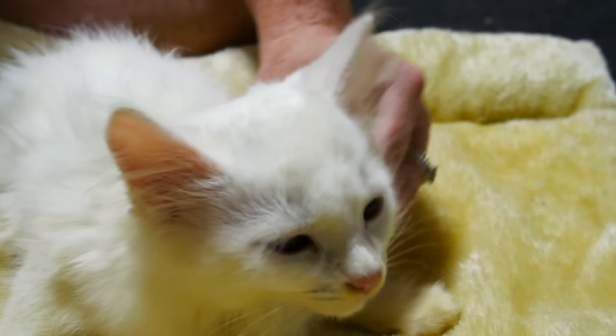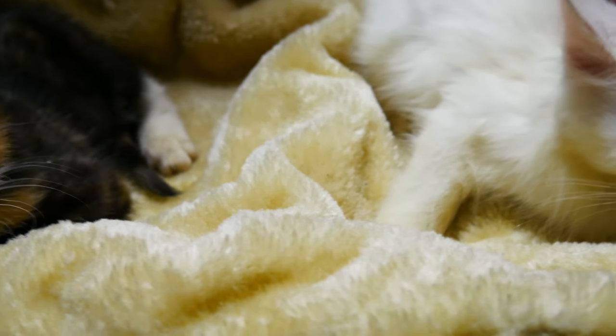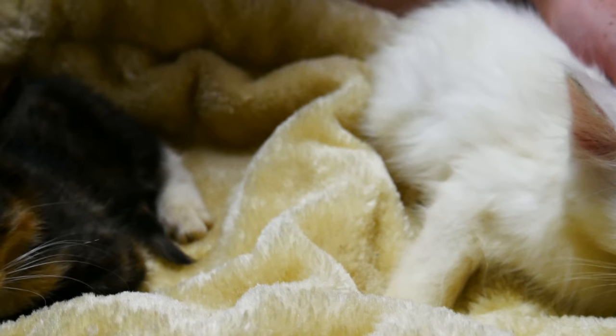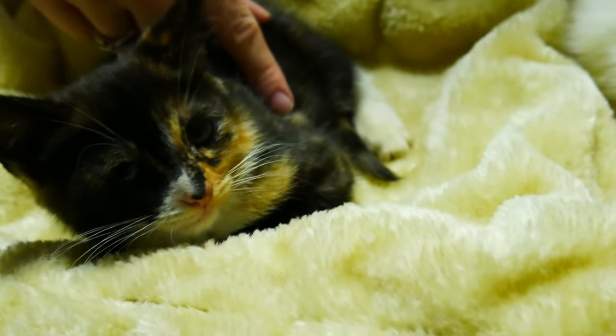You know what's weird right now? Usually he's the one that's chilling and laying down, and she's the one trying to skedaddle out of here and run away. Every time I hear the word skedaddle, am I the only one who thinks of the old school Blue's Clues? But anyway, everyone likes to see an update on the kittens, and they're getting significantly bigger.